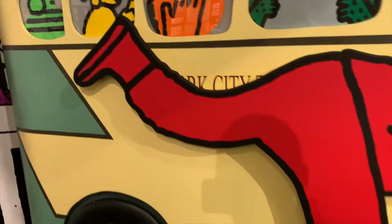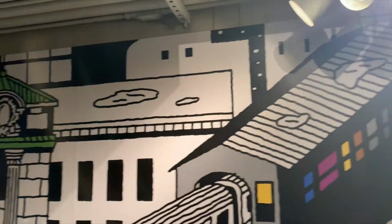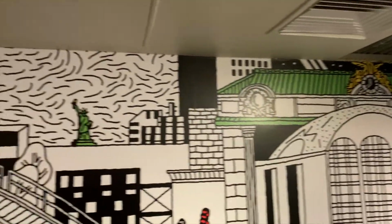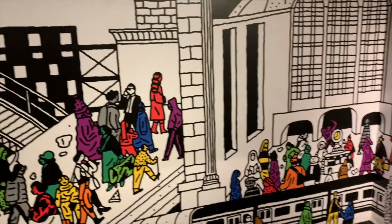Oh, look at this. This is so cool. Looks like Clifford the Big Red Dog. Oh, the art in here is beautiful. Look at that, guys. This is awesome. I never even really knew that there was even a New York Transit Museum. It's amazing.